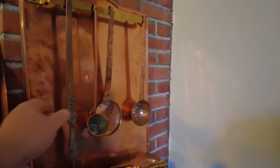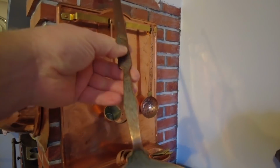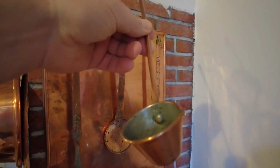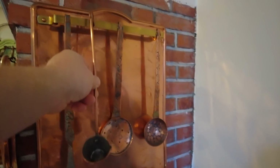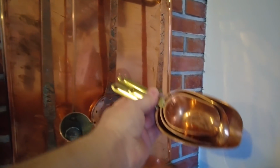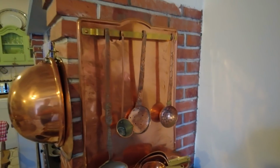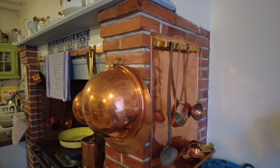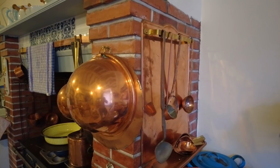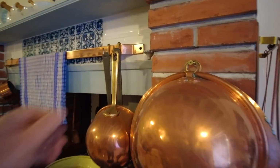And just the different sorts of ladles. That's a side ladle for pouring. And you've got the smaller ones for more specialist stuff. It's like a little sauce one. And you've got your colanders, your little scoops there. So yeah, just a quick glimpse into a professional chef's kitchen really. I mean, I'm not a professional chef, but all these items are in professional chef's kitchens.